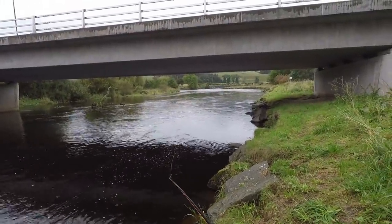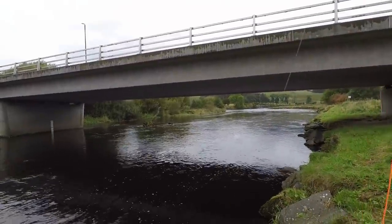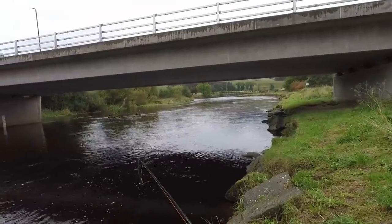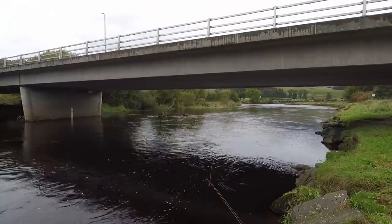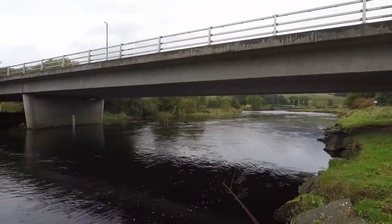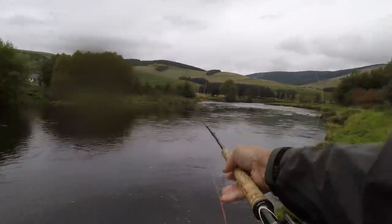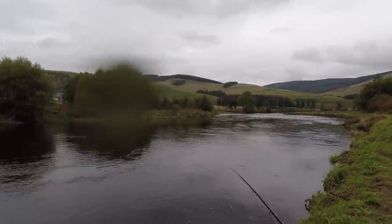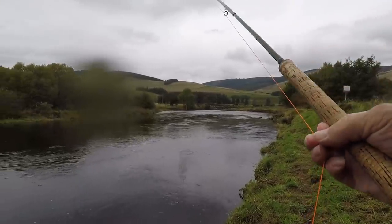Under the road bridge, it's quite deep here. It's probably about 6 or 7 foot deep. The fish tend to lie a wee bit nearer the bottom and at the side. Pulling at a fly there.